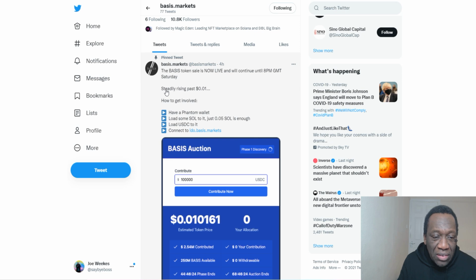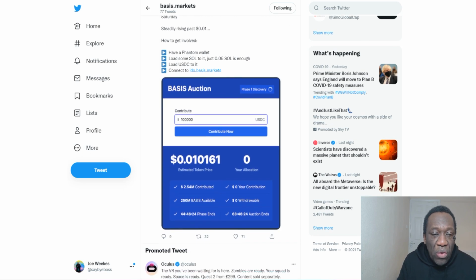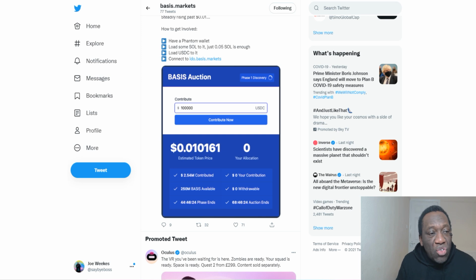It says it will be steadily rising past 0.01. It tells you that all you need to do is load some Sol and change it to USDC. There's a video on it on their YouTube page, which I'll show you in a minute, on how to do this. So it's really very simple. The advantage of getting in this way is that you might not be able to get an NFT, but you can get a token this way.